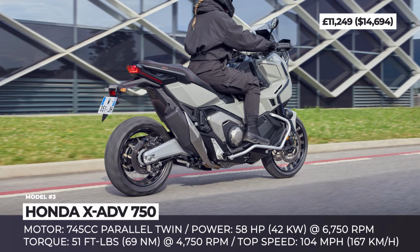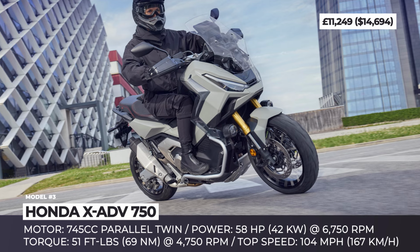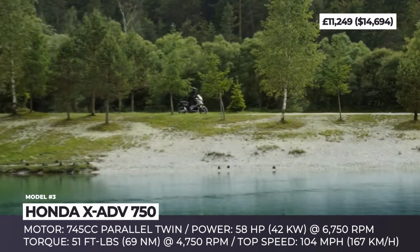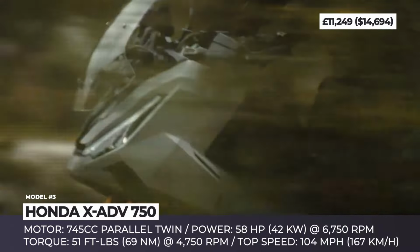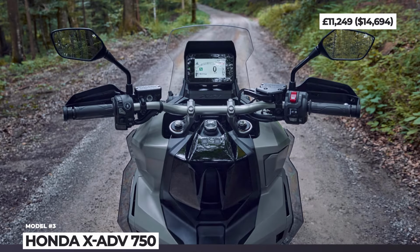The list of technological advancements and improvements compared to the previous generation model includes standard cruise control, an automatic DCT transmission that enables 4 riding modes, a redesigned windscreen with 5 adjustment settings, a keyless go system, a 5-inch TFT dashboard with a phone connectivity feature, and a center stand with a tilt sensor.